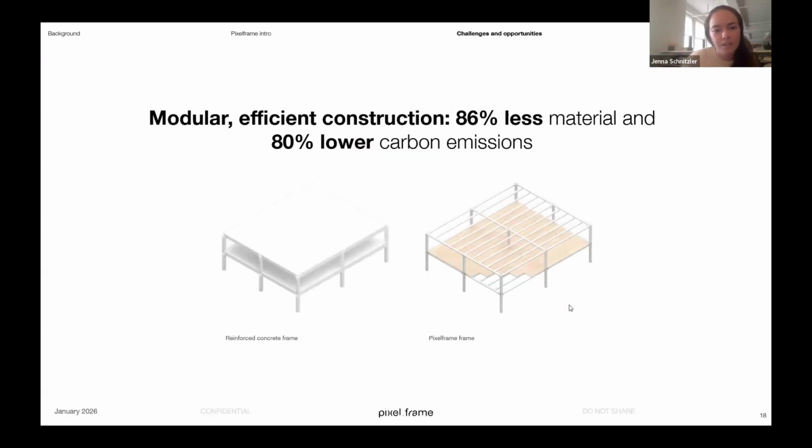And so these are the big metrics that we have for our system. Using just a typical off-the-shelf concrete mix, we're able to use 86% less material and have 80% lower carbon emissions when compared to a traditional reinforced concrete frame.